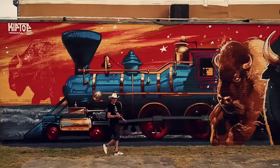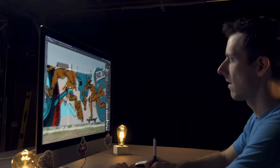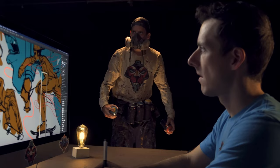A little while later, I got an email back saying I was a top five finalist and would need to present a concept drawing over Zoom in a couple weeks. Here's the first difference. They did select the top five finalists, but instead of doing it on Zoom, everyone had to fly to Fort Collins to present to a panel in person. Now I had to draw up my concept art and show them, for real this time, that I was indeed the artist they were looking for.